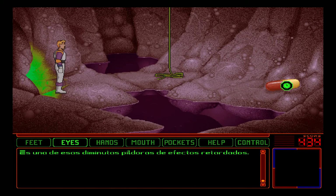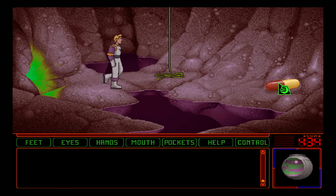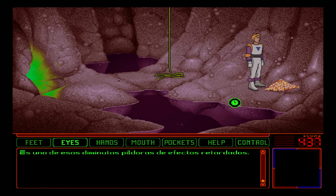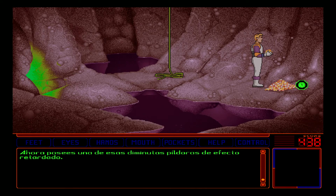It's one of those tiny timed release pills. You now own one of those tiny timed release pills.